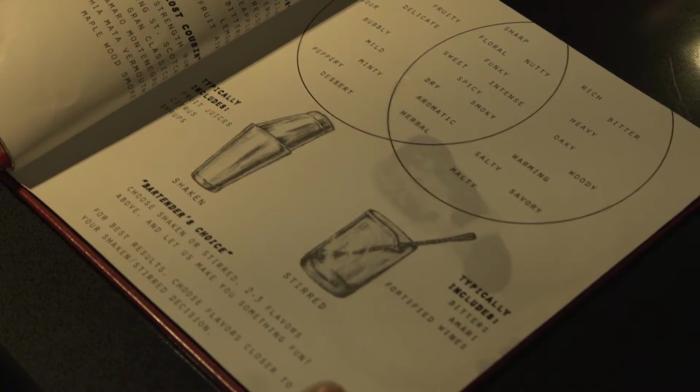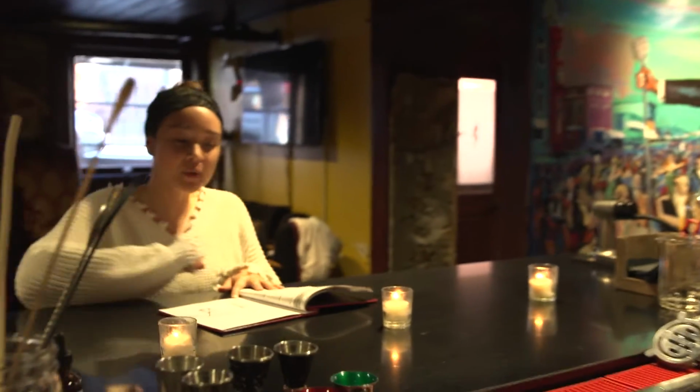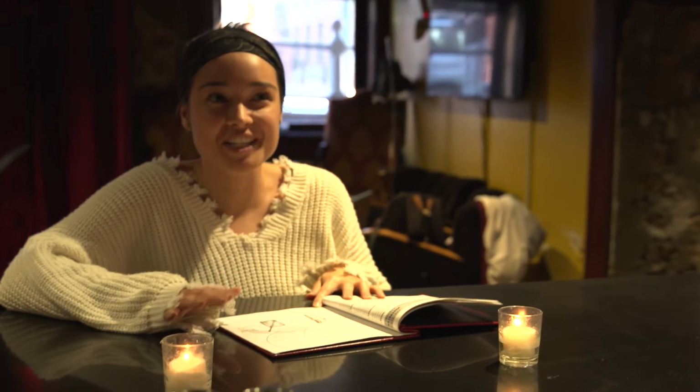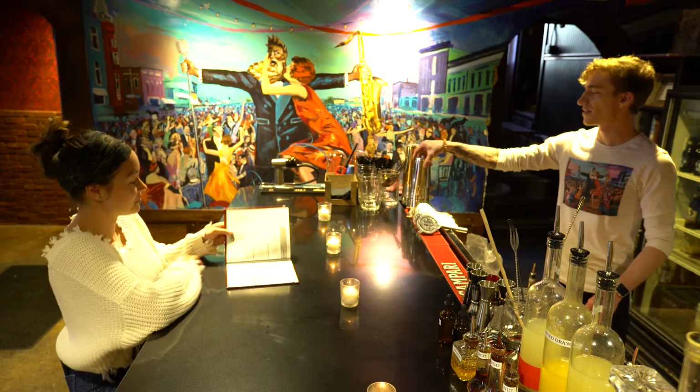For the next drink, can we do a bartender's choice? All right, so Jordan, what are you in the mood for? Well, usually when I go to a bar, the Pearl Diver is one of my top favorite cocktails, so that kind of goes under the tropical and fruity section, but I'd also like to try something a little bubbly. Okay. Get that effervescence. Absolutely, I've got something in mind for you.